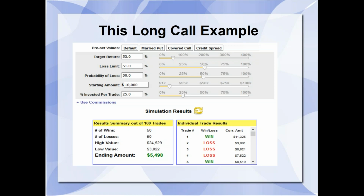Now, with all technicals, all fundamentals, all the research you can get, if we just assume a basic probability of 50-50 win-loss ratio, our buy and hold strategy, half the time the stock goes up, half the time the stock goes down, just like the long calls, half the time the stock goes up, half the time the stock goes down. We take our $10,000, we allocate a fourth of it to each trade.